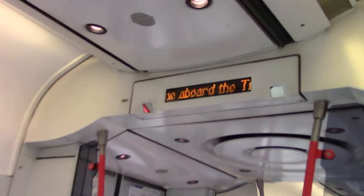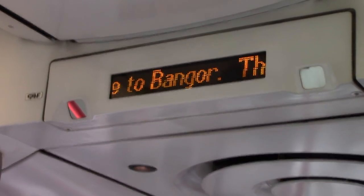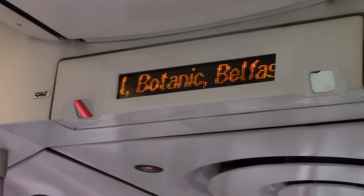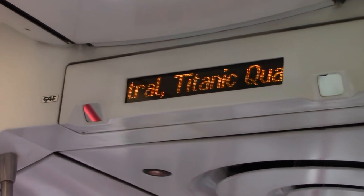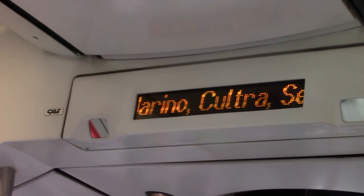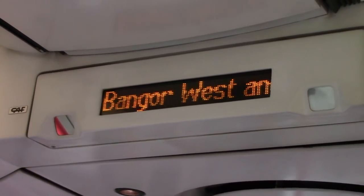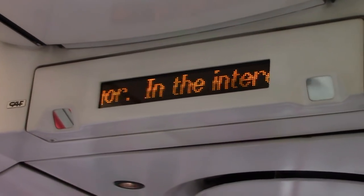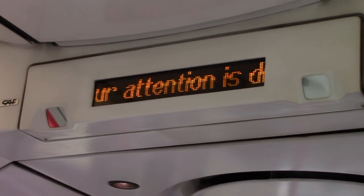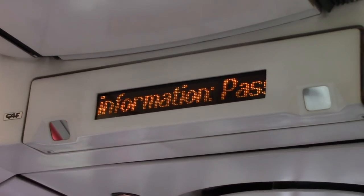Welcome aboard Translink NI Railway Service to Bangor. This train calls at City Hospital, Botanic, Belfast Central, Titanic Quarter, Sydenham, Hollywood, Marino, Cultraw, Seahill, Helens Bay, Carnaby, Bangor West, and Bangor. In the interests of passenger safety, your attention is drawn to the following safety information. Passenger alarm units are located at each door. They should only be used in the event of an emergency. Please read the instructions alongside each of these devices. In the event of an emergency, please follow staff instructions.